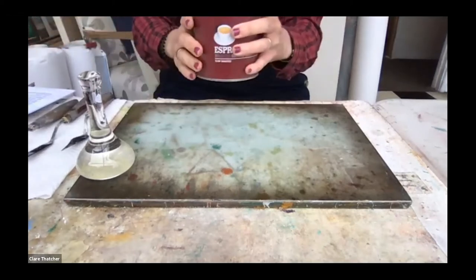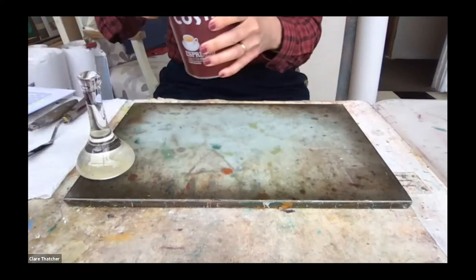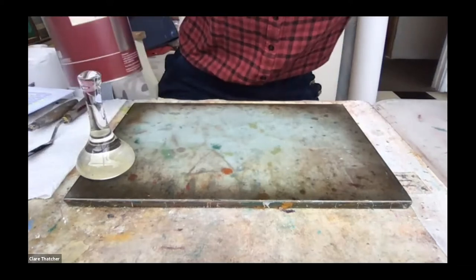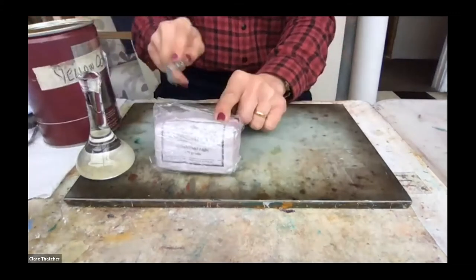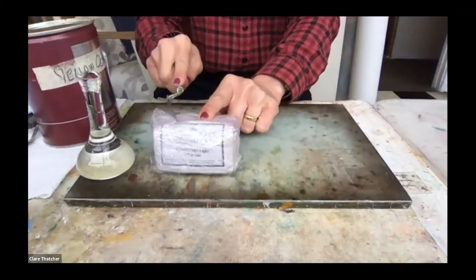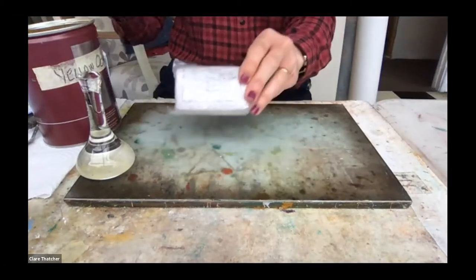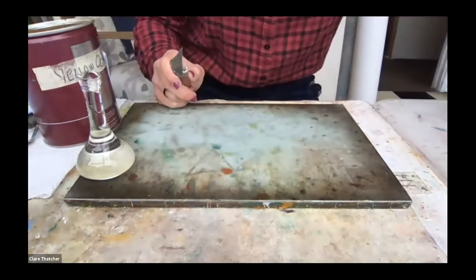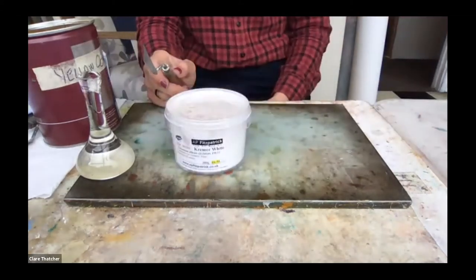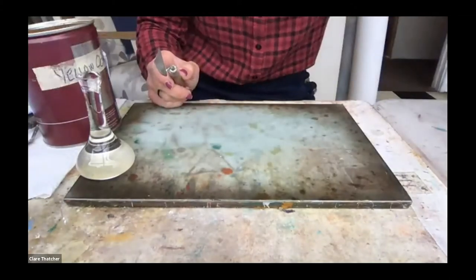So I'm going to use a yellow ochre. Now, I've got it in this container because sometimes, for example like this one, the pigments can come in packages like this, so it's easier to decant it into a jar or a tin, whereas other ones already come in their plastic pots, so it's just for ease, really.